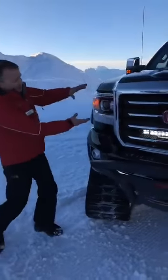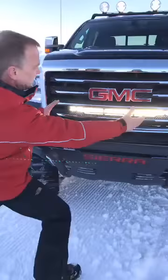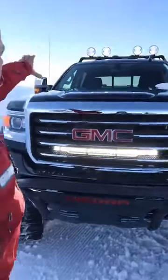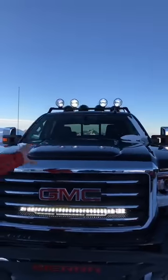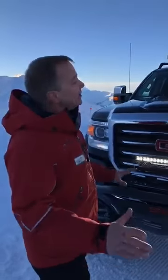We roll around to the front, we have this cool LED package, projector headlights, we have an LED light bar on the front, and of course we got our massive snow lights on the top that help us see at Whistler Blackcomb in the dark. Because we're more about just daylight here, but it gets dark as well.